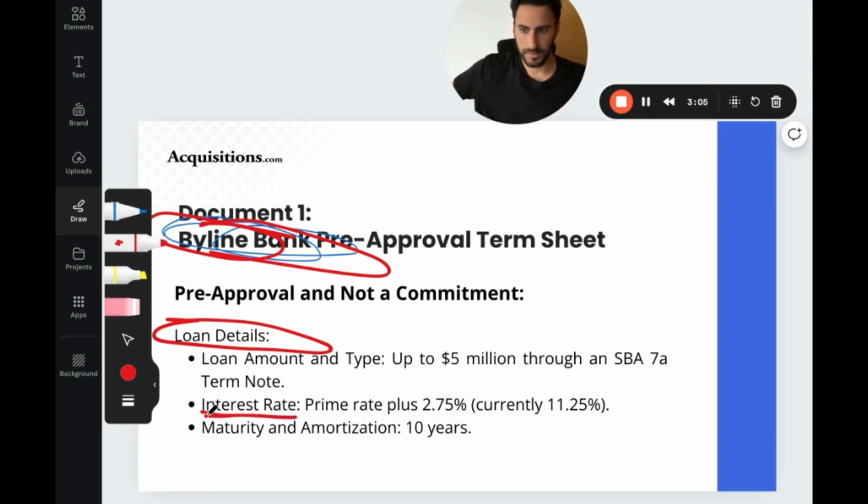Interest rates. In our case, we got an offer of prime rate plus 2.75, which currently in total is 11.25. This interest rate for the loan is based on the prime rate, which is the interest rate that banks charge their customers, plus they put an additional 2.75. This means the total interest rate right now is overall 11.25.